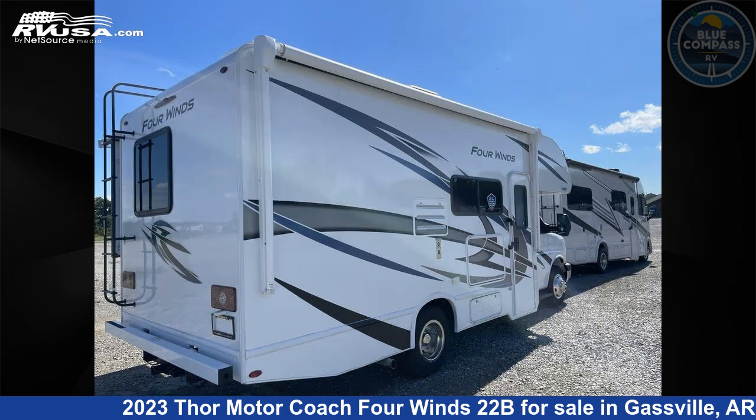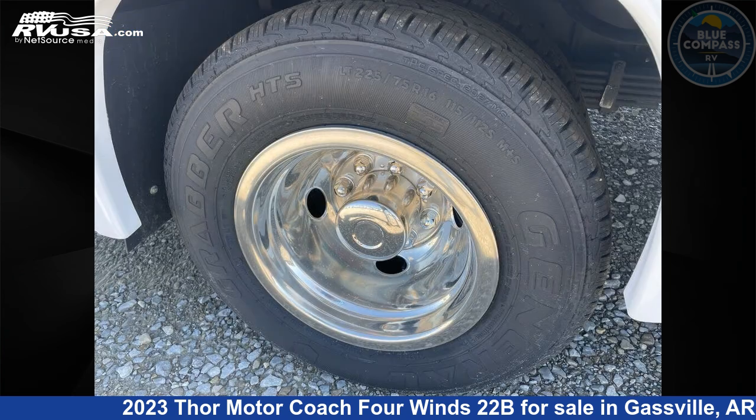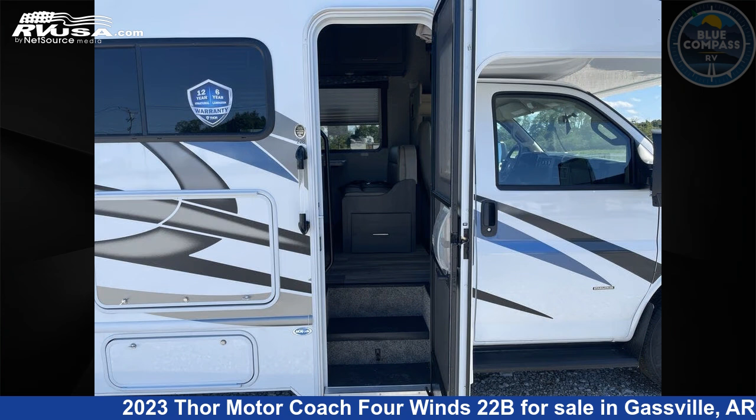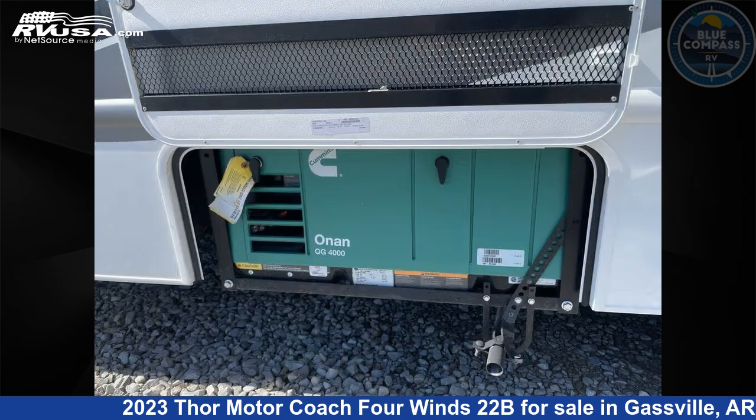This new Thor Motor Coach is 24 feet 0 inches in length and features sleeps 5, slide-out, and 40 gallons fresh water capacity. The floor plan layout of this Class C features Bunk Over Cab, outdoor entertainment. This 2023 Thor Motor Coach 4 Winds 22B is built on a Chevrolet chassis.